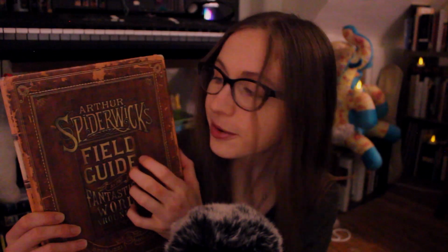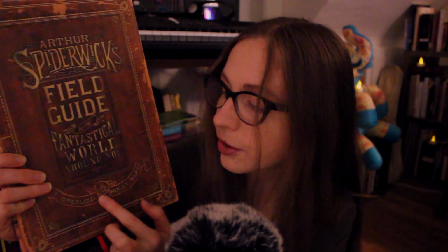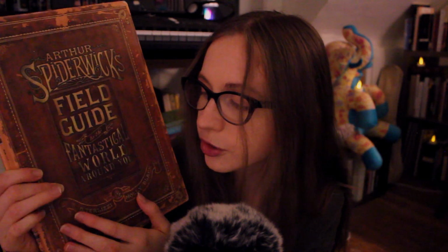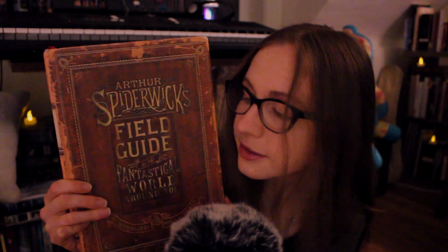So first here we have Arthur Spiderwick's Field Guide to the Fantastical World Around You by Tony DiTerlizzi and Holly Black. This is a companion guide to the Spiderwick Chronicles.